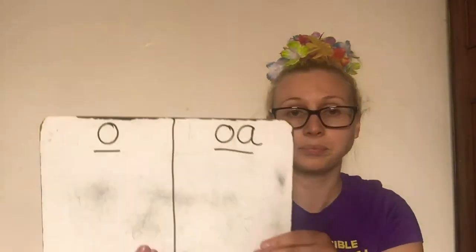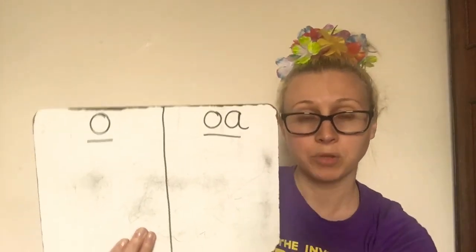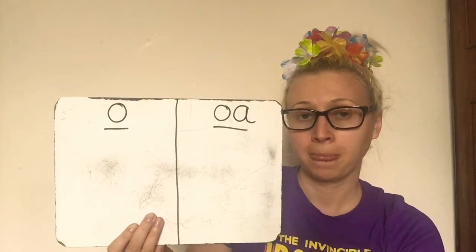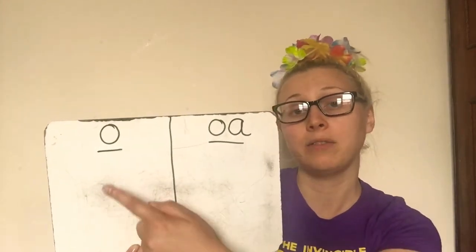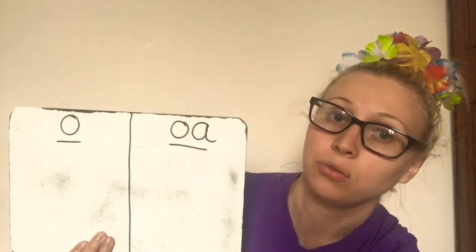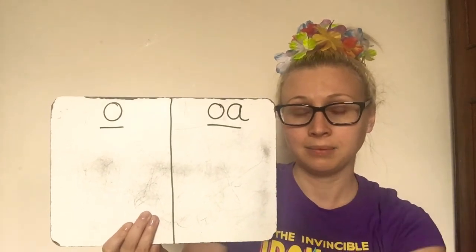Right, we're going to do the same activity again, but this time with an O and an O. So can you write that down on your board? Make a little chart there. And then I'm going to show you a word and you've got to decide if it's an O or if it's an O sound, okay? Just grab one. Are you ready?